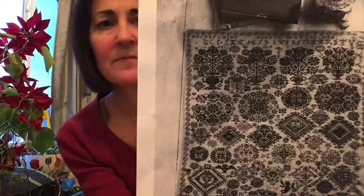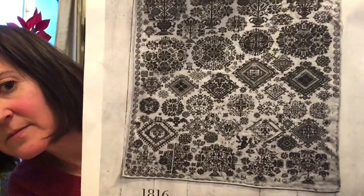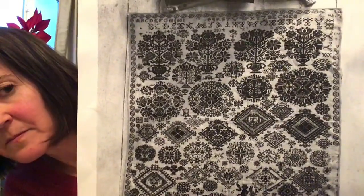My ancestry is, I have German in my background. My last name is German. This is just a copy I made on my printer, so it's not the best. It's a Vielander sampler, 1816. Vielander samplers are usually made on black. This is actually a tan piece of linen on the back of it.